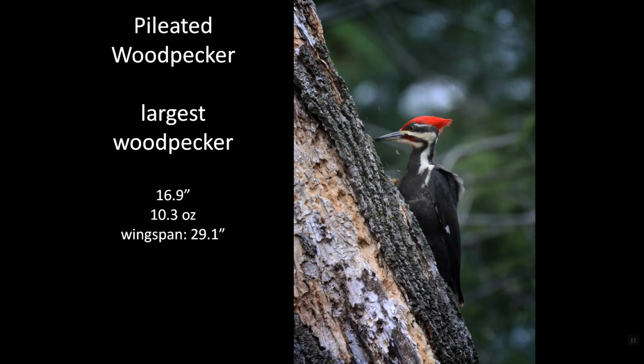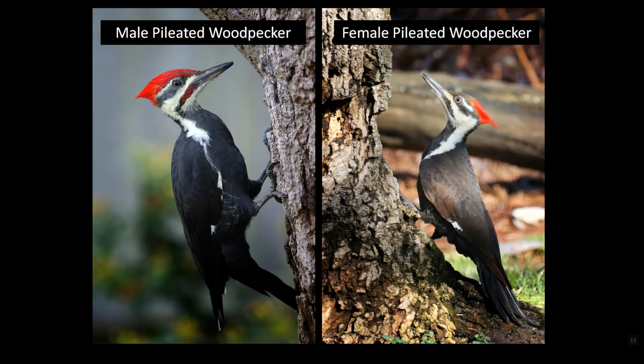And that takes us to the pileated woodpecker. He is our largest woodpecker. He's the size of a crow. He's got a wingspan of 29 inches. I may have short arms, I don't know, but my arm isn't 29 inches long. So this is a big guy. This is the woody woodpecker.